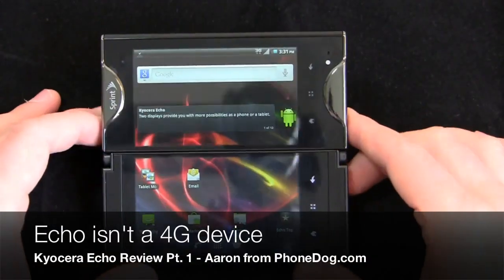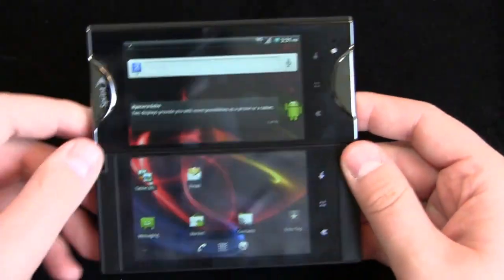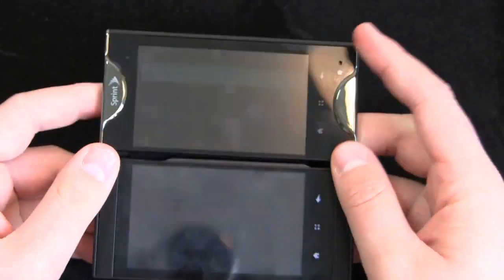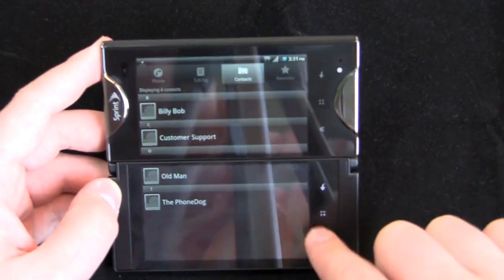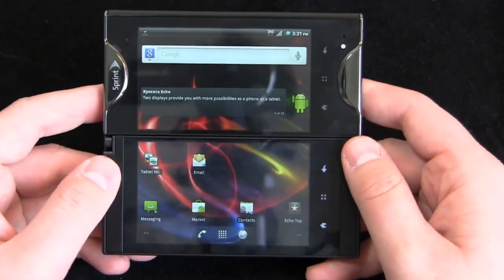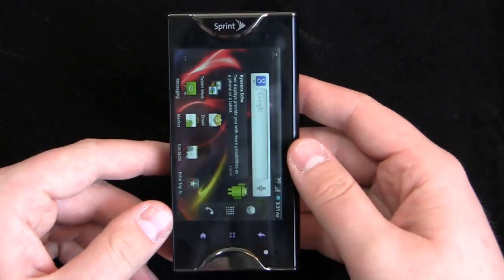Now, it is a 3G only device, so it's not joining the carrier's 4G lineup, which may be a point of contention for some. It makes you think this is obviously a multimedia geared device, because it has the two displays for playing games, for multitasking, things like that. But it doesn't support 4G, so that may push people to the Evo Shift, the Epic, some of these other devices on Sprint that are 4G.